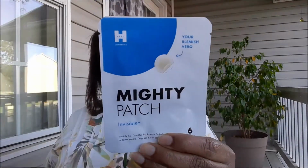Excuse me. It's cold out here. Okay, the first thing is Mighty Patch Invisible. It says Your Blemish Hero. I got another one of these and something else, but I don't remember what it was. So the next time I get a breakout, I will try these out. And this sells for $3.